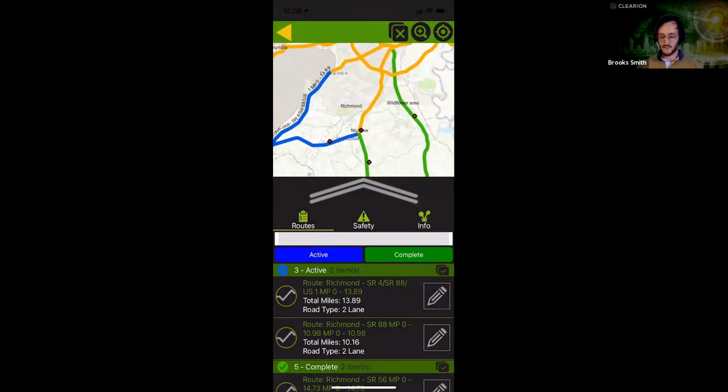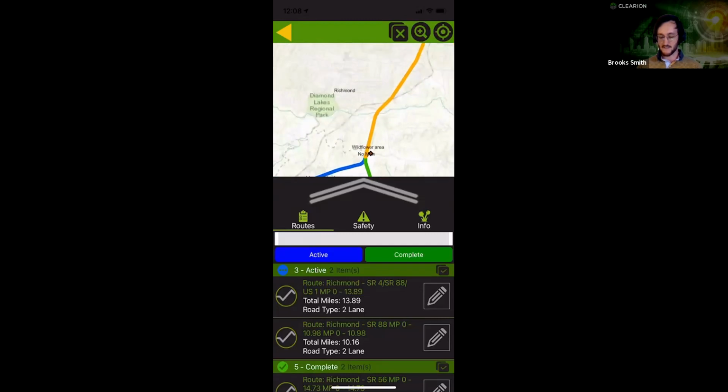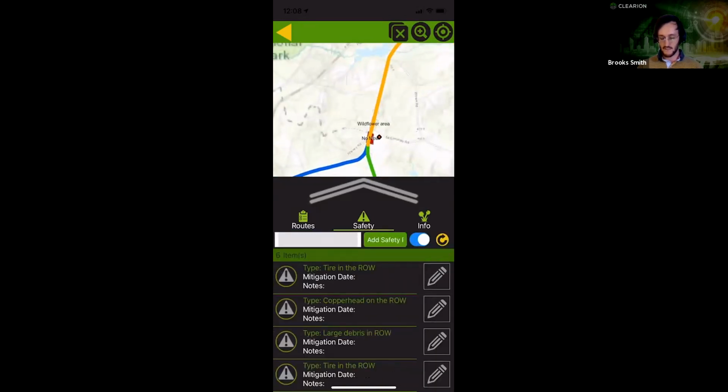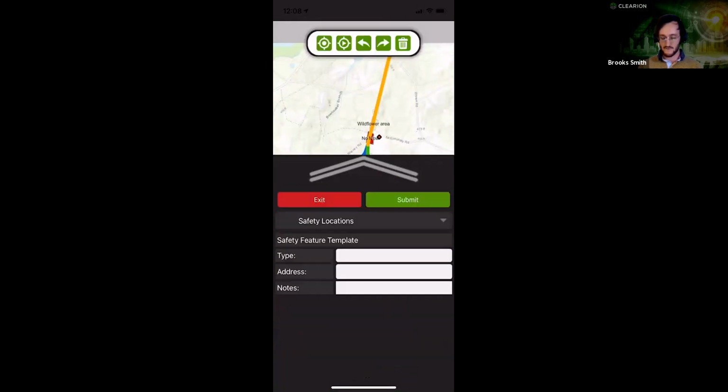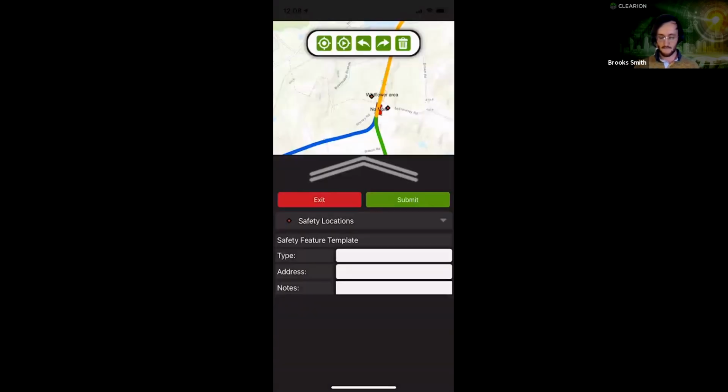I'm also going to go ahead and show you guys our create feature functionality. So if we need to add some kind of safety location, we can do that. So I'll go ahead and hit this add safety. I can make a note of some kind of safety concern. I'll say large debris in the right of way. And I can submit that.